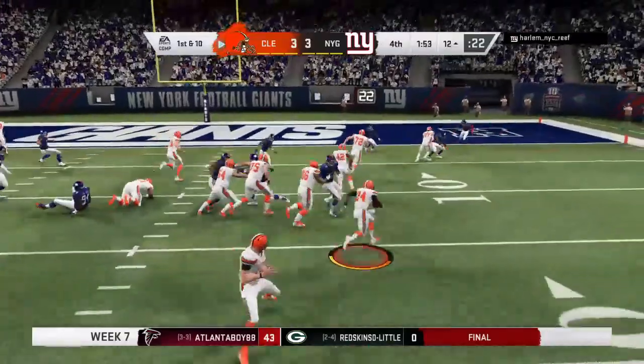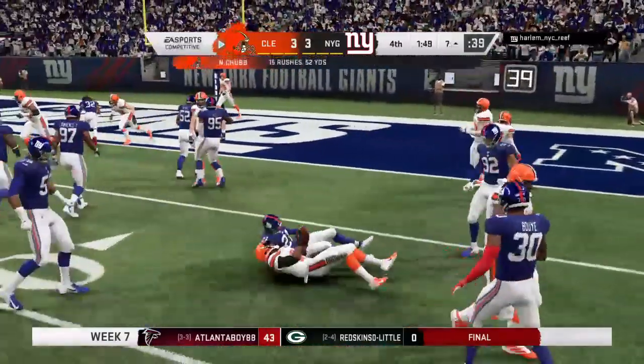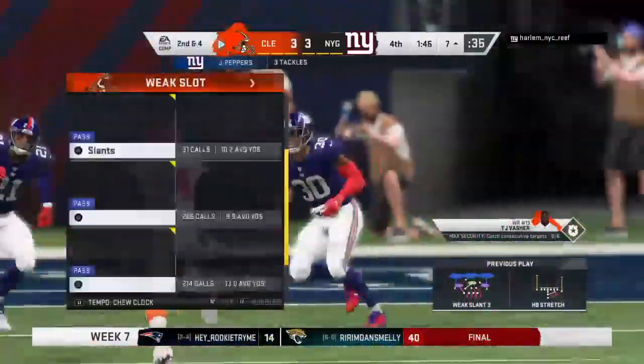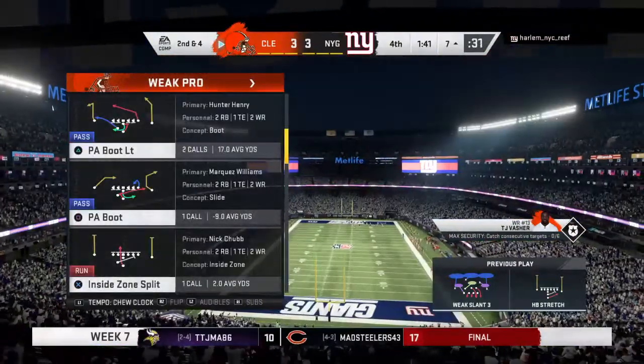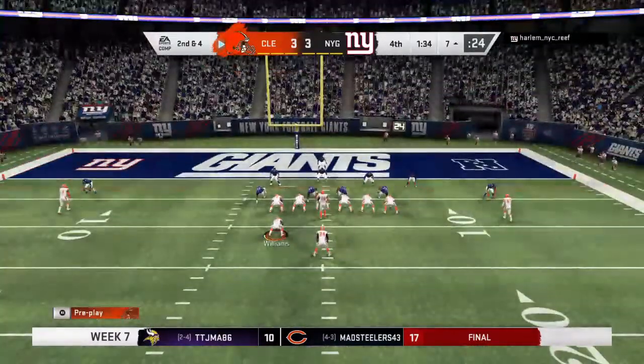On first down, they'll run with Chubb. And here he'll get it down to the 7. He'll get a nice chunk there on the first down run, and it's 2nd and 4. Well, they picked up a little bit of yardage there, and now, in this situation, should be in no hurry to run a play really fast. Let the clock wind down.